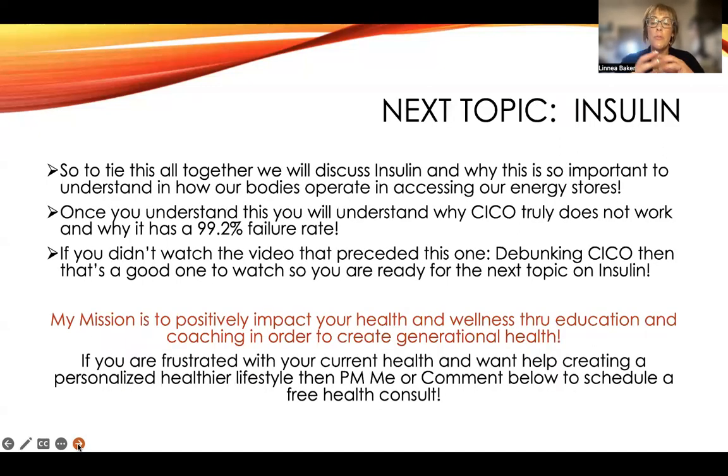So some of why this works this way and some of the missing link is going to be when we talk about insulin next week. We're going to tie it all together because it's so important to understand how insulin works in order to understand how our bodies are operating and accessing our energy stores. And when you know this, you're going to understand even more why the calorie in, calorie out method doesn't work. And it has a 99.2% failure rate.